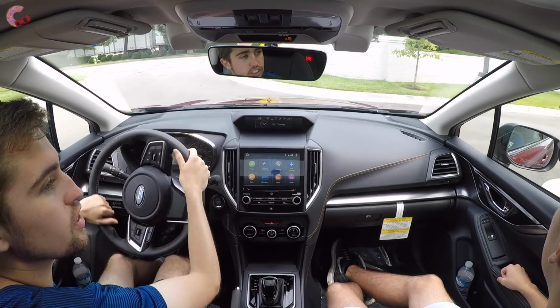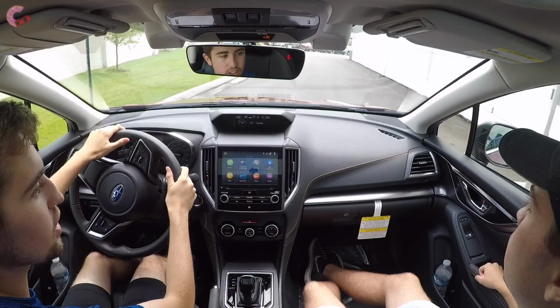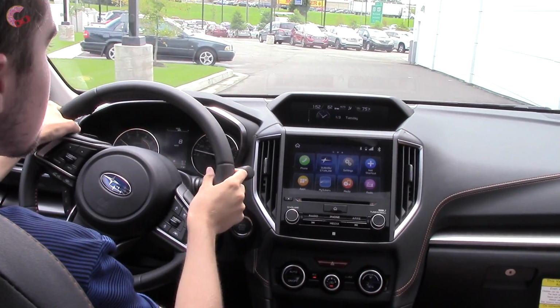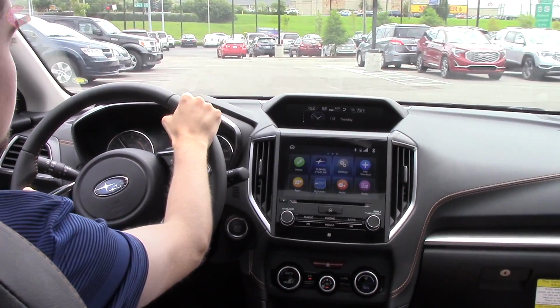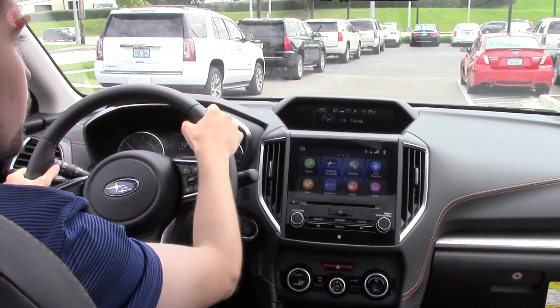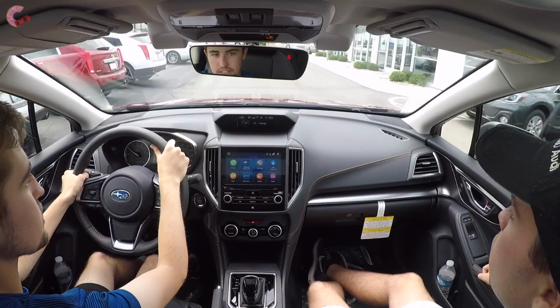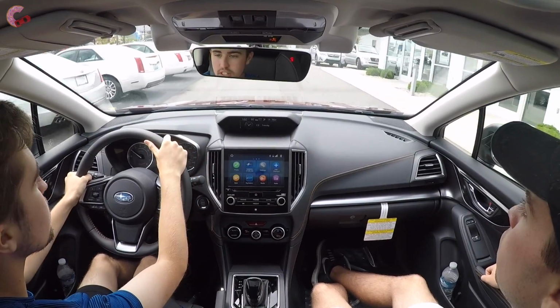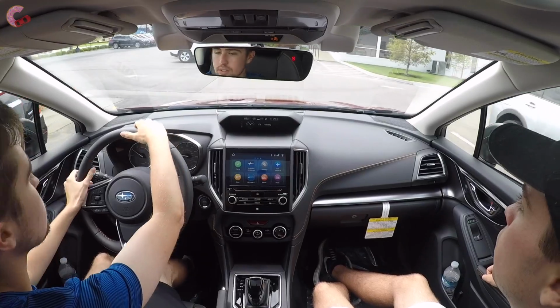Alright, so this is obviously not an enthusiast vehicle, but we will talk a little bit about some of the driving things you could expect. First of all, power comes on really smoothly. It really comes on immediately. There's none of that rubber-band feel. And it also doesn't make a lot of noise when you get more into the throttle application.